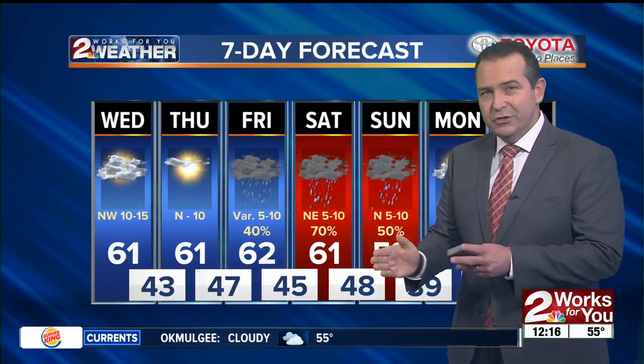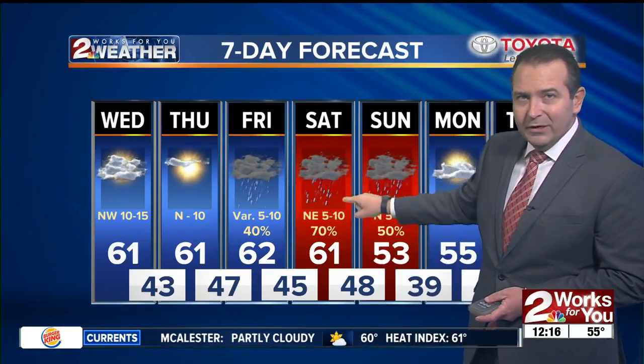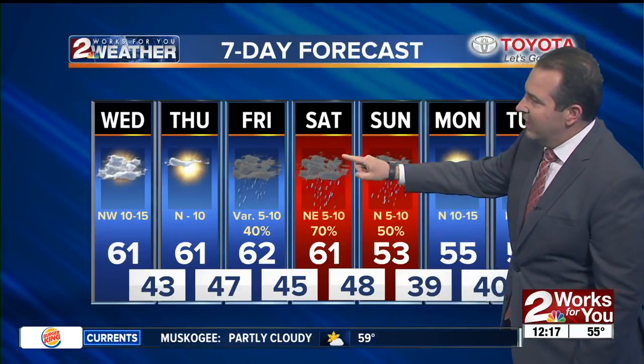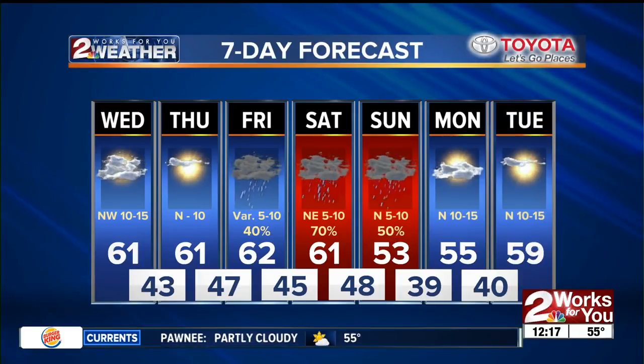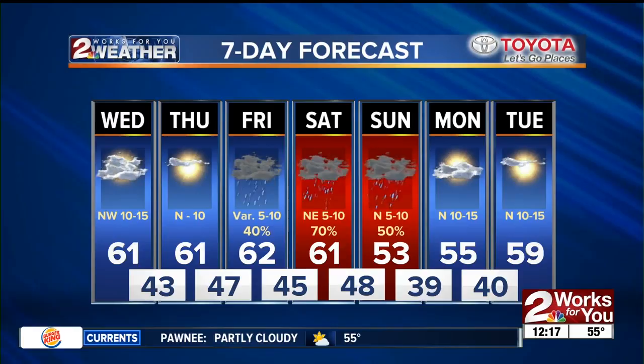We have Tropical Storm Sergio right now. It's going to push moisture across the south central parts of the country, and we're going to see the potential for some heavy amounts of rain on Saturday, maybe up to 2 inches of rainfall on Saturday. Temperatures staying cool. Then yet another cold front moves in on Sunday and Monday. We're going to continue with that chance for showers Sunday, and then look at those highs Sunday, Monday, and Tuesday.